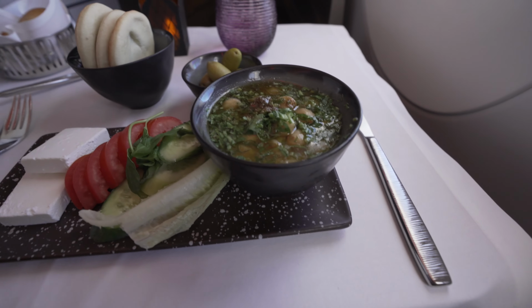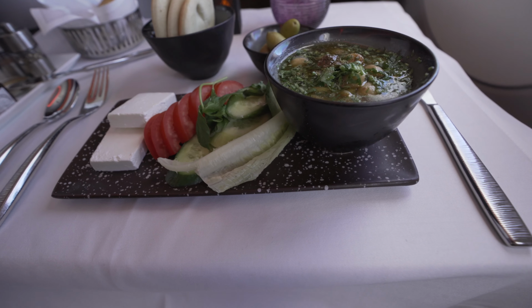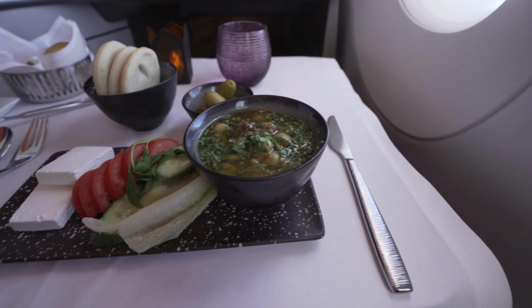Next up we have the Arabic Meze. It's actually one of my favorite products to try on board the Qatar Airways business class flights. It's always very fresh, always very well presented and excellent flavors. Let's get into it, let's have a quick look.